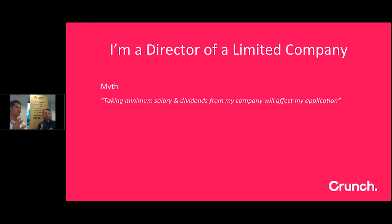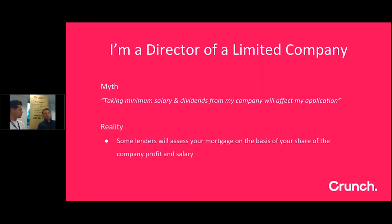Now, just things around directors of limited companies as a whole. Taking the minimum salary and dividends from my company, will that affect my application? I know that's generally the way that people extract funds out of the business. Is that going to play a role? This is a common scenario we get. We often find it with clients using other accounts other than Crunch, where their accountant is almost telling them to take a large dividend, so their income on paper is higher. Which is fine if the income's there to take, but the client doesn't necessarily want a huge tax bill.